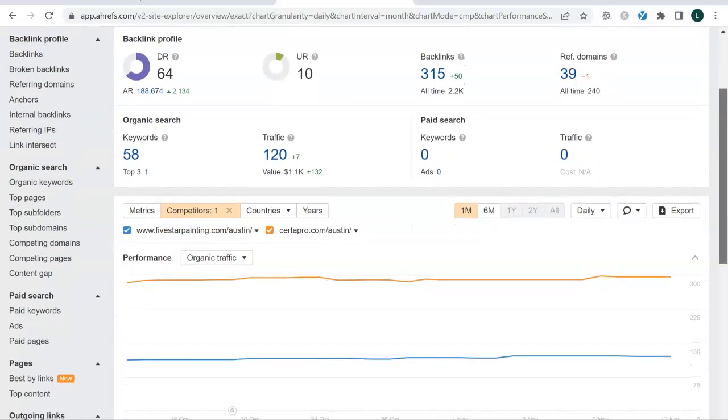If we do a side-by-side comparison, comparing you to CertaPro of Austin, right now your organic traffic is somewhere around 115-ish, sometimes a little higher than that. And they are about 288, nearly 300. So you do have some room here to close the gap between the two of you. I feel like you're a high caliber painting company, so you should be able to close that gap.